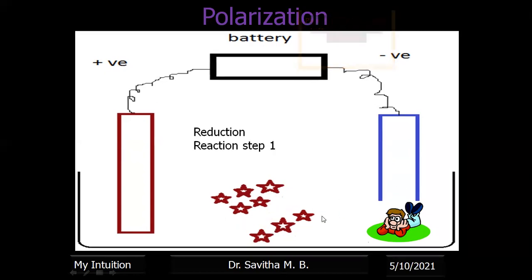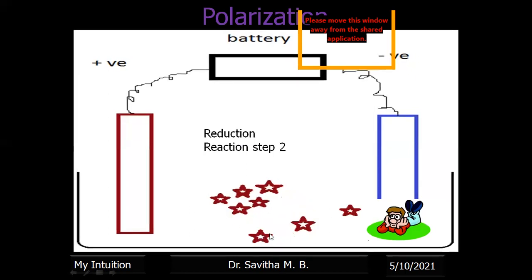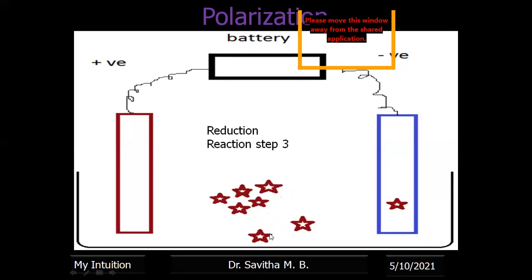ions to come. Now let us assume the metal ions which have to go near the cathode surface have to undergo a multi-step reaction. In the first step, this reaction is taking place. In the second, this reaction is taking place, and in the third step, it accepts electrons and gets deposited. Therefore till then the cathode surface will be waiting for the metal ions, because each step requires its own time duration.